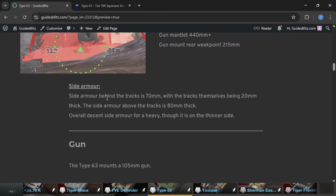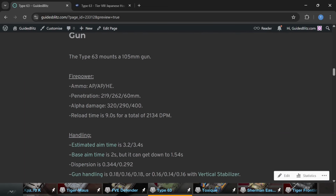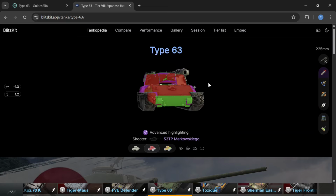But side armor of this tank, 70 behind the tracks. Tracks themselves are 20, and the area above the tracks is 80. Overall, side armor is okay, but it is on the weaker end for heavy tanks. Also, of course, you do have this whole shoulder thing, so I wouldn't recommend that you side scrape, just because that isn't strong at all and you can't really angle it.